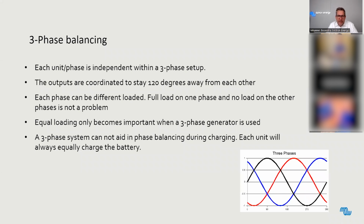There is no negative side to having the loads differently spread on the legs. So that's a big benefit, also if you have a load in your system which is not balanced. Equal loading is only important for generators, not for inverters.